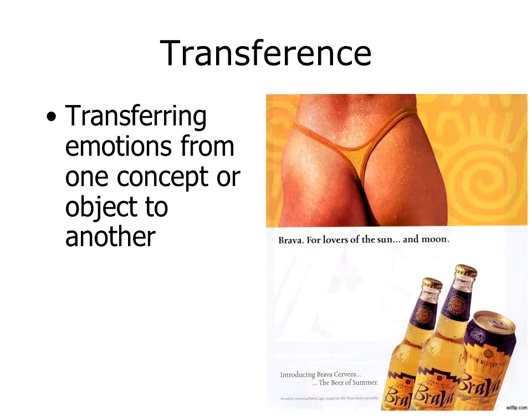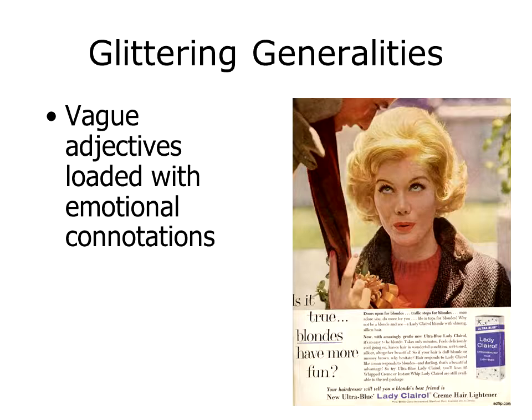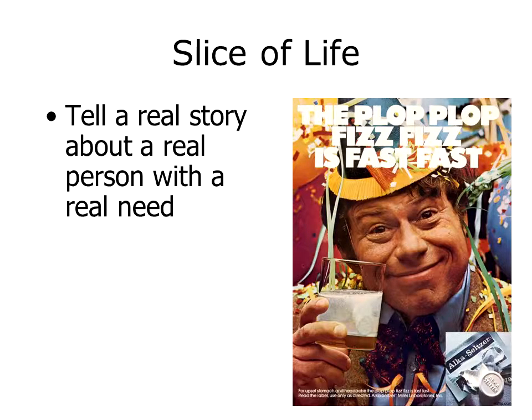Transference. Transferring emotions from a concept or an object to another concept or object. The product as hero. This is the cousin to the product demonstration, but here it uses emotional appeals rather than factual ones. Glittering generalities. Using vague adjectives loaded with positive emotional connotations to promote a product, a person, or an idea. Slice of life. Slice of life ads tell a real story about a real person with a real need, then solves that need with the product, the person, or the idea.